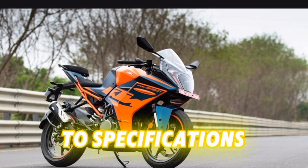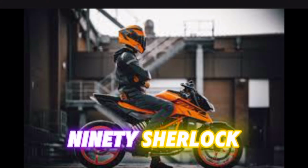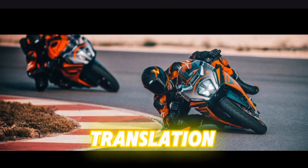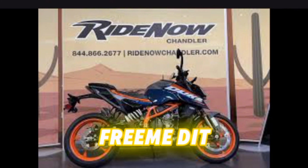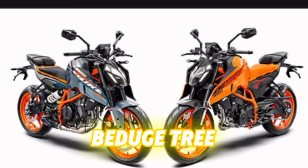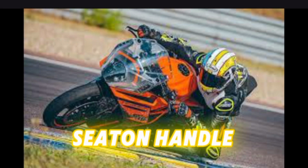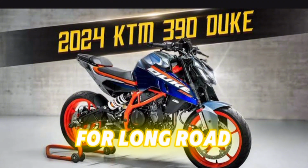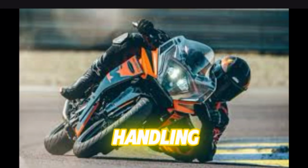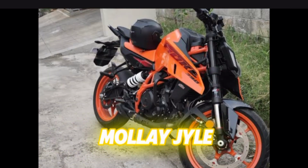When it comes to specifications, the Duke 390 and RC 390 share a lot of similarities. Both bikes also feature a 6-speed transmission and a lightweight trellis frame that's designed for agility and handling. In terms of comfort, the Duke 390 is the clear winner. Its more relaxed seat and handlebars make it a great bike for long road trips or daily commuting. Intense bursts of speed and handling. It's not as comfortable, but it's definitely faster and more agile.